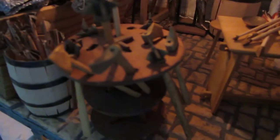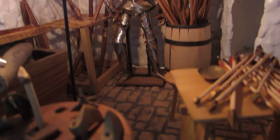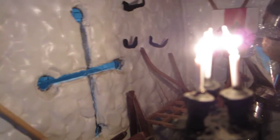Ooh, axes and maces and mobs, oh my. Oh look, a storage trunk with chain mail, some shields, and a gambeson. This is the shield of the Lord of the Castle, ready to be used, only if needed.